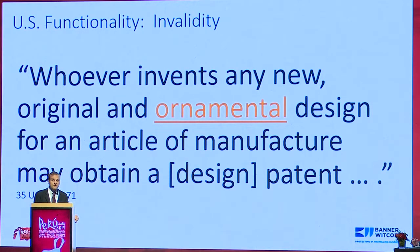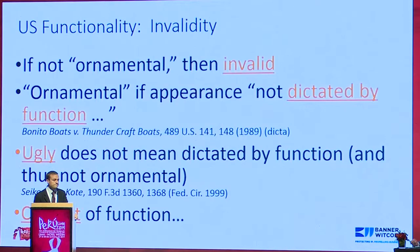New and original are things we're not going to talk about today. Those are the classic novelty questions of patents that form a cornerstone of the law in the United States. And I should add that in the United States, the design law is meshed in with utility patent law. It is called a design patent, and it is considered almost a cousin of a utility patent. So that's different than some of the other jurisdictions.